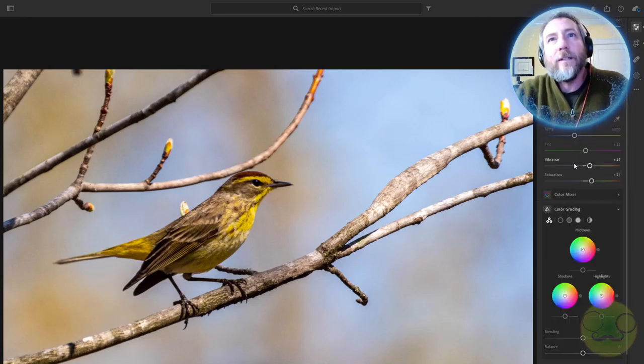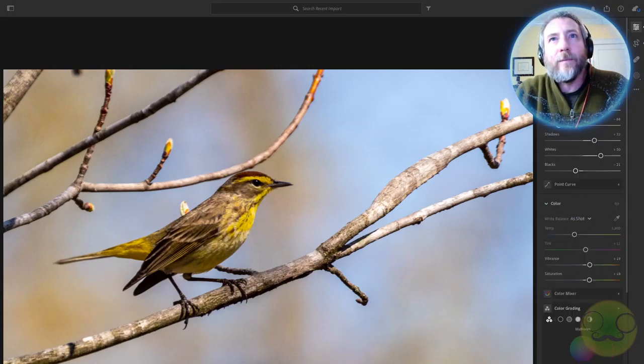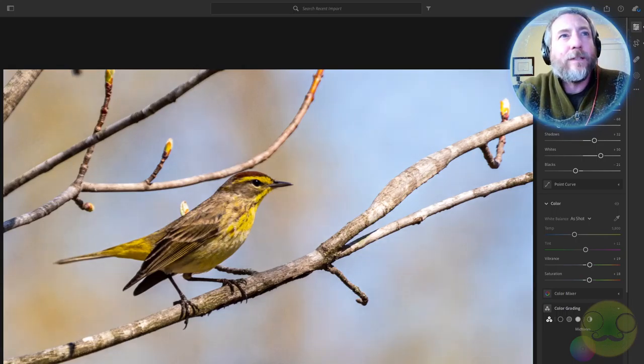And then I turned up the saturation just a bit. And then I think I'm gonna turn up the brightness just a little bit because the clarity basically darkened everything. And I might just tweak this contrast a little.